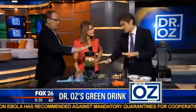Would you add liquid to this? I don't have to add liquid. The celery serves as liquid. You can add cucumbers, another great source of fluid. Remember that 80 to 90% of these vegetables and fruits are water. That's why you don't have to drink 8 glasses of water every day. You can actually get it from the foods you eat. So you put that in there, we mix it up, and that's the green drink.